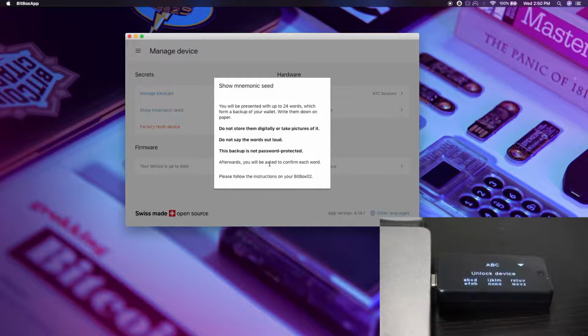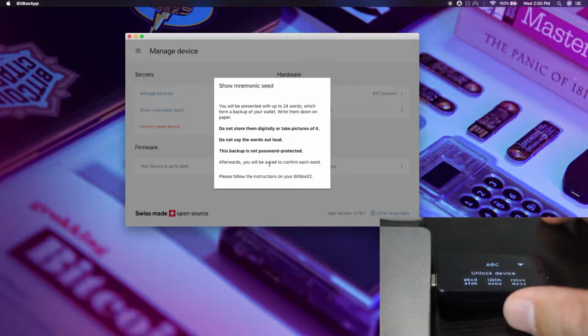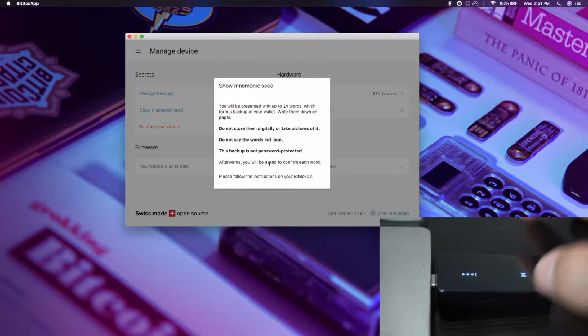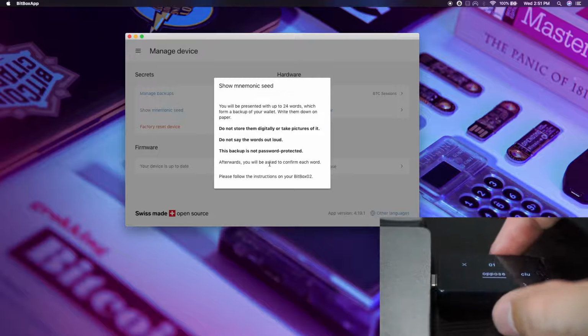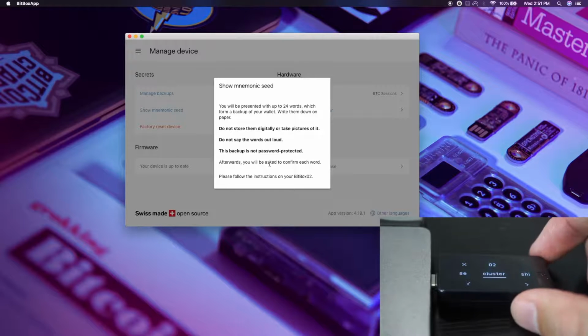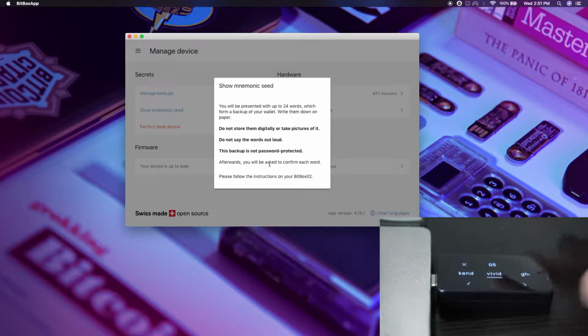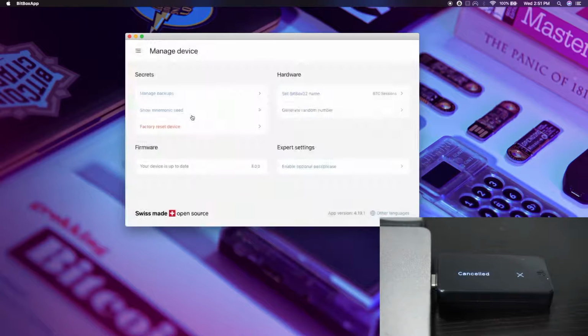And then on the device, all you have to do is type in your password to see the mnemonic phrase. So I'm going to quickly do that here. And at this point, I can now see that I have my words that I can scroll through and write down. And when I'm done with that, I can just X out of it by tapping above. Okay, and I'll cancel. Perfect.